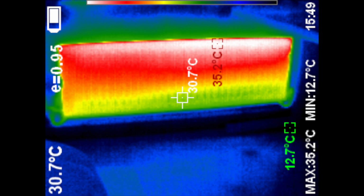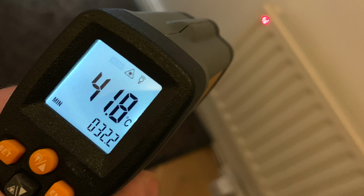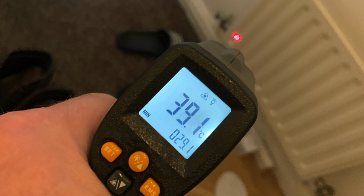Being single panel, I guess. This is in the utility room. It's a very small radiator. Again, a single panel. So this is the first one in the series as well. This is right next to the boiler, so it's going to be the hottest.